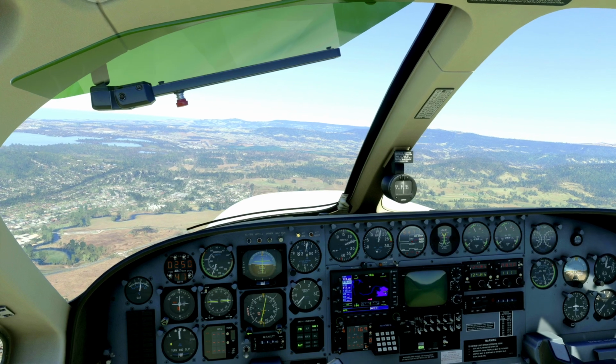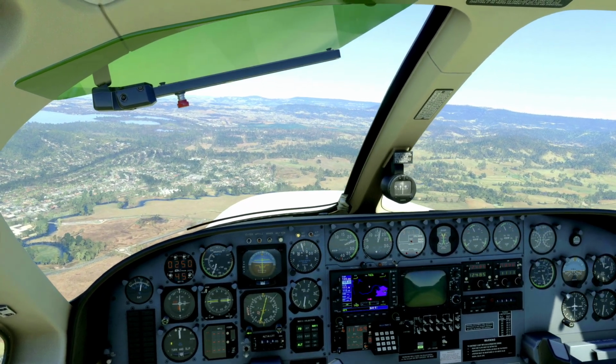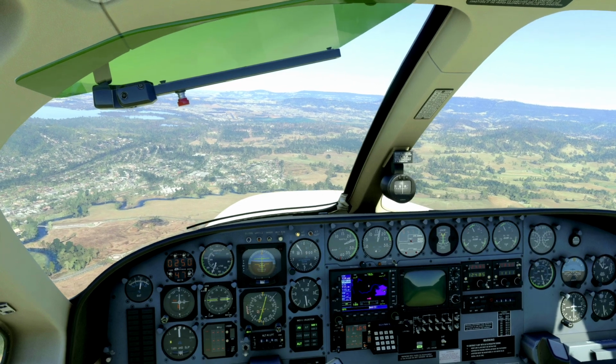Once the gear goes down, which is very good. Just trim down a bit.